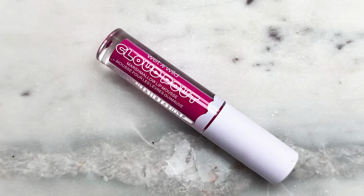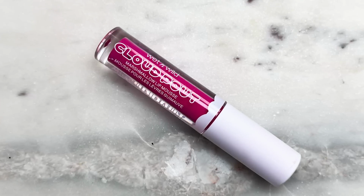Those ones are beautiful. But before I pick a lip pencil, let's do a tour of all the lipsticks I had in this video. So first up were the Wet n Wild Cloud Pout Marshmallow Lip Mousses. I recently had to get rid of a ton of them because they've gone off. This is the only shade I have left, which is Candy Wasted, which is sad because these were some of my favorites. At the end of summer, ooh, this one is kind of weird too now.